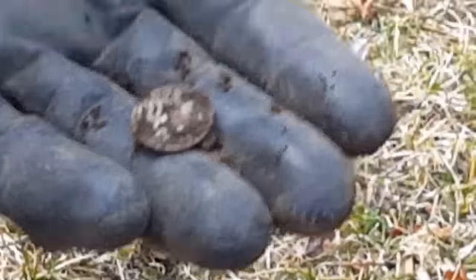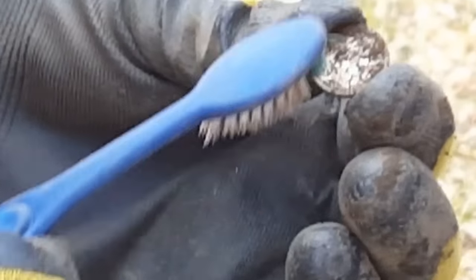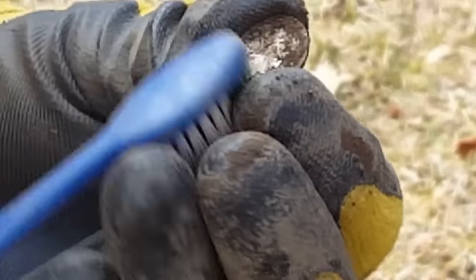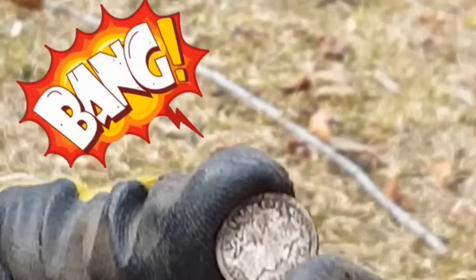Oh, yeah. A little brush on you? Yes, sir. Gonna be a Barber, no doubt, probably. Yes, sir. Do the honors. This is the Barber. You're in Barber country. Oh, yeah. 1914. All right. 1914. Look at that. Beautiful. Go well with my 1916 I just found earlier.